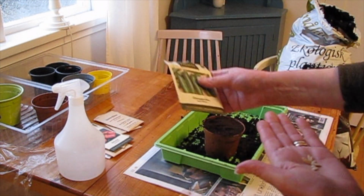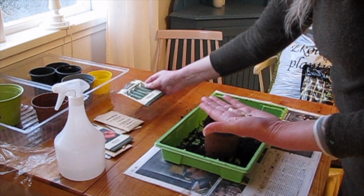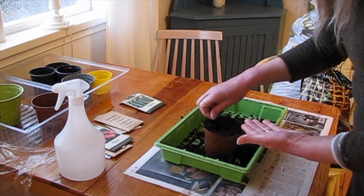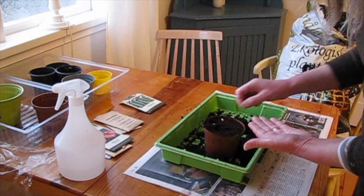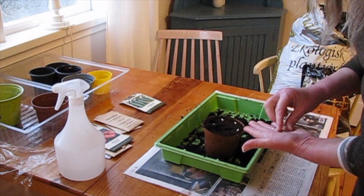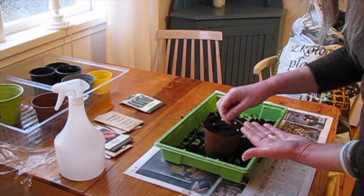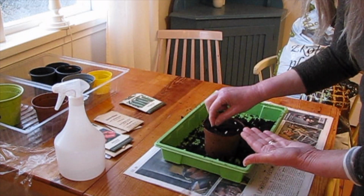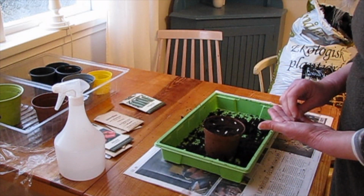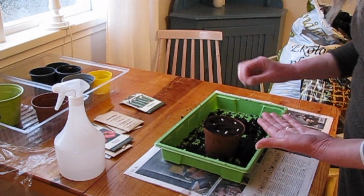And they didn't work very well at all last year actually. For some reason the weather was strange. We had a very dry and hot May, and then it rained all the summer. Still, I've grown cucumbers for several years, and I usually manage to get some working anyway.